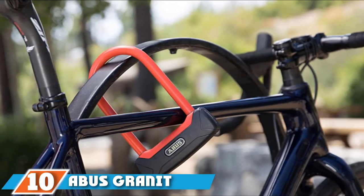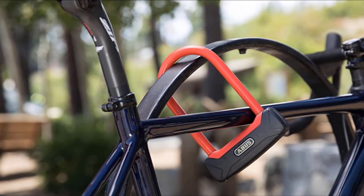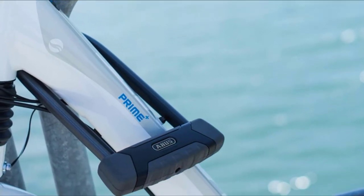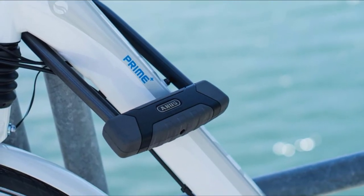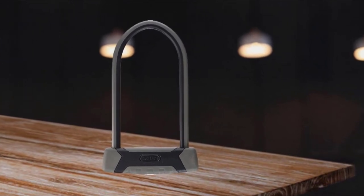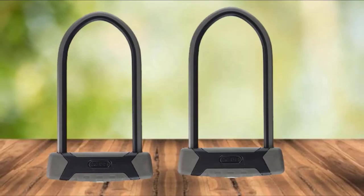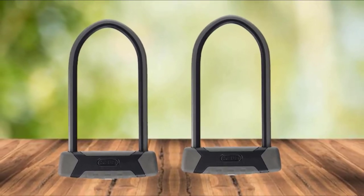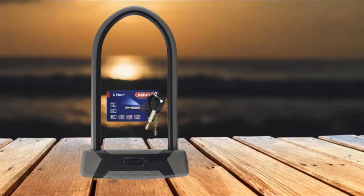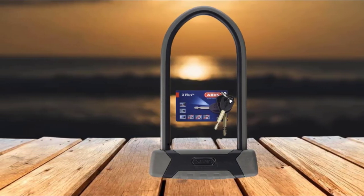Finally, the number 10 position is dominated by the Abus Granit XPlus 540/160HB 203 U-lock. The Granit XPlus 540 U-lock boasts the highest security level by the Abus brand. Its 13mm shackle is composed of hardened steel, and a double bolting lock body offers the highest protection against hitting, pulling, and picking attacks. One of the 2 keys provided with the lock includes an LED light as an added safety measure. While the Granit XPlus lock model is available in multiple sizes, most cyclists opt for the 203, 9-inch option for its just-right size and 3.43-pound weight.